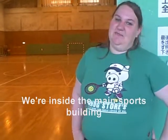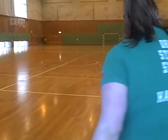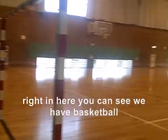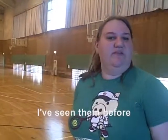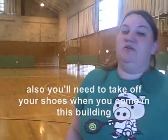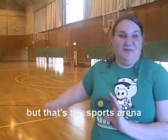Okay, we're inside the main sports building. On the second floor is the arena. Right in here we have basketball and lots of sports practices up here. I think kendo practices downstairs, though. I've seen them before. So this is that main building. Also, you'll need to take off your shoes when you come to this building because they like to keep it clean, but that's the sports arena.